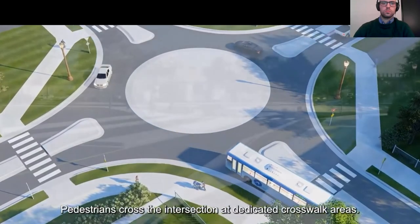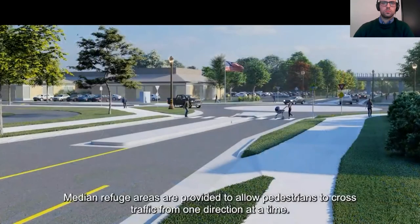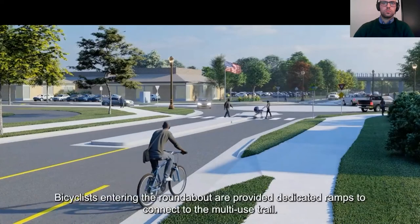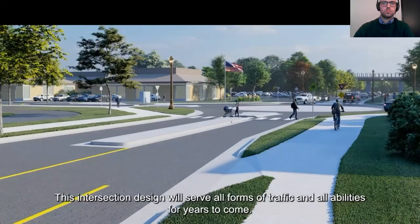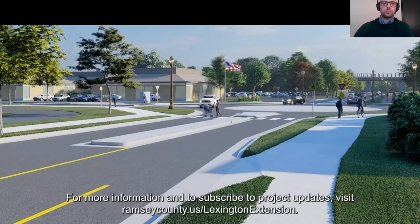Pedestrians cross the intersection at dedicated crosswalk areas. Median refuge areas are provided to allow pedestrians to cross traffic from one direction at a time. Bicyclists entering the roundabout are provided dedicated ramps to connect to the multi-use trail. This intersection design will serve all forms of traffic and all abilities for years to come.